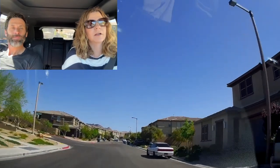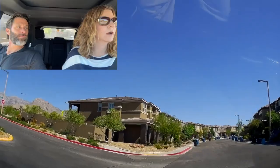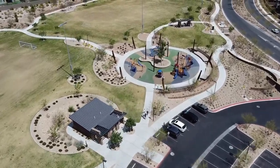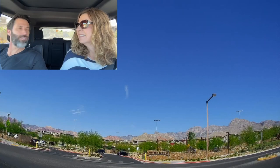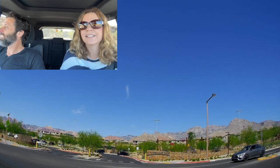And Stonebridge Park just recently opened up in 2021. It's a beautiful park. We were up here last weekend taking drone footage of the park. It's so beautiful. And especially, it's a great day today. Look at the views of the mountains. Another great day. We'll lose track of time having fun. Yes. Come on, peoples. Let's hurry up.